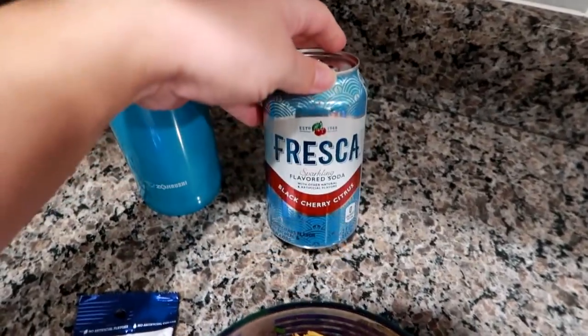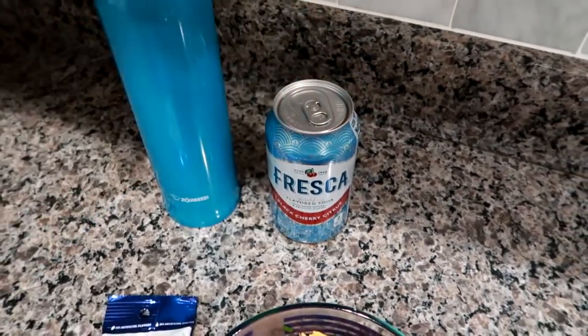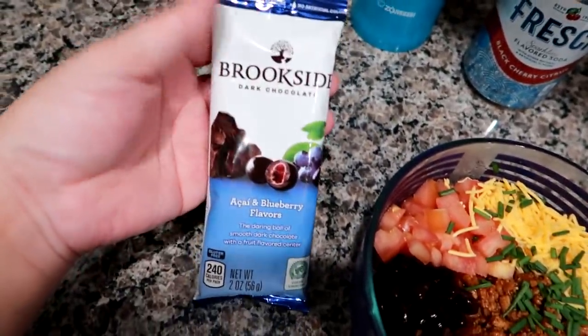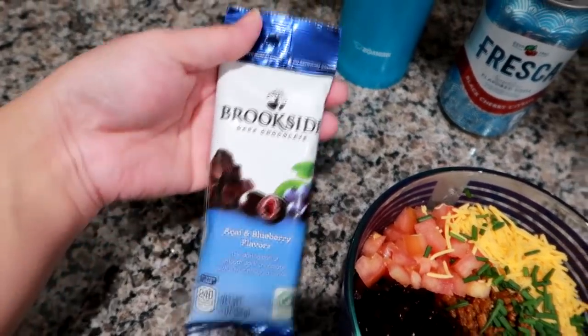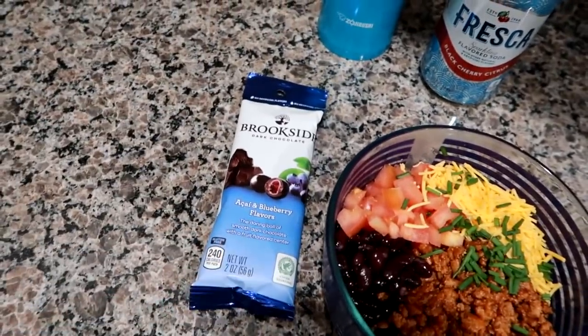I'm also bringing a black cherry citrus Freshka soda to keep at work, and I'm going to bring these Brookside acai and blueberry flavored dark chocolate covered little fruit things. My friend Ashley sent these to me with a bunch of little gifts for my birthday, so I thought I would just keep it at work.